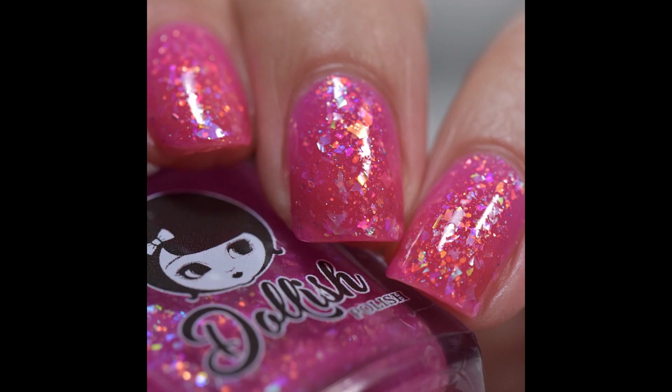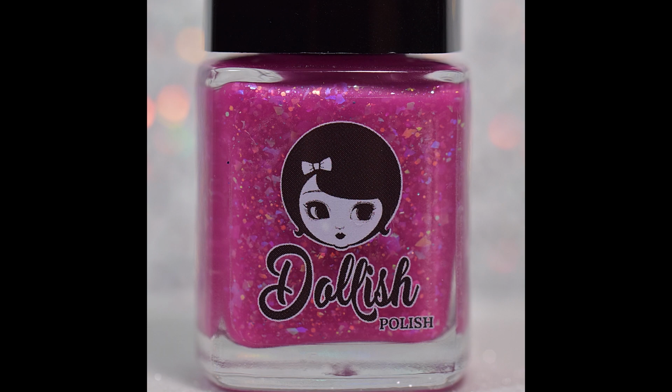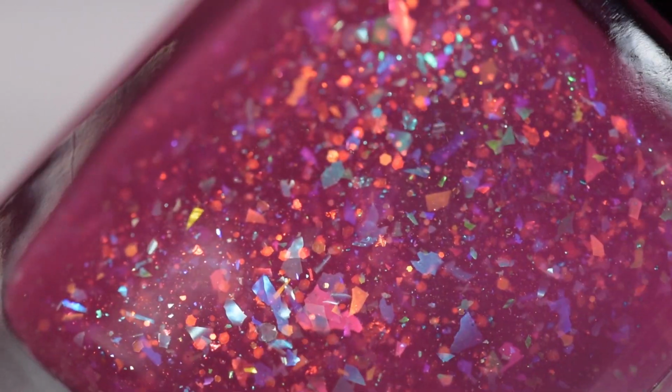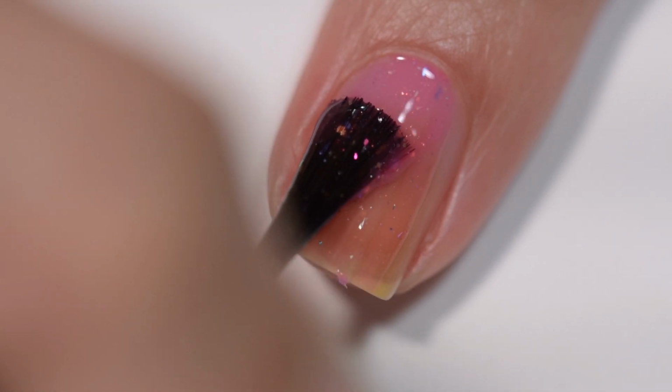The next polish that we are going to look at is Dollish Polish, and it's called Gimme a Beat. It is going to sell for $13. It was inspired by Sweet Beet Margaritas. It's going to come in a 15 milliliter bottle, and there is no cap. It is described as a vibrant orchid pink jelly that is jam-packed with iridescent microflakes and glitter.